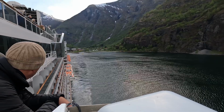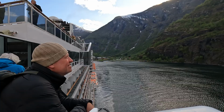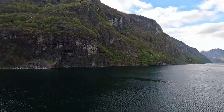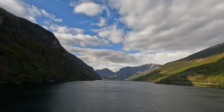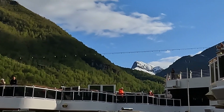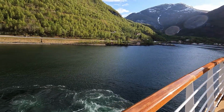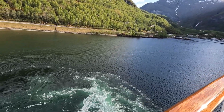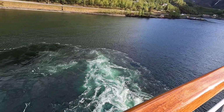So there's the city of Flåm, and we're backing out backwards away from the port. He's going to turn this boat around and do a 180 here in the fjord and go out down that way. Oh yeah, good idea. Fjord. It's not ford, it's fjord. Look up there. Very nice. I know I just talked about this, but this captain just did a 180 here in the fjord in reverse. Now he's got her in first gear and we're heading out into the fjord, going out toward the ocean.